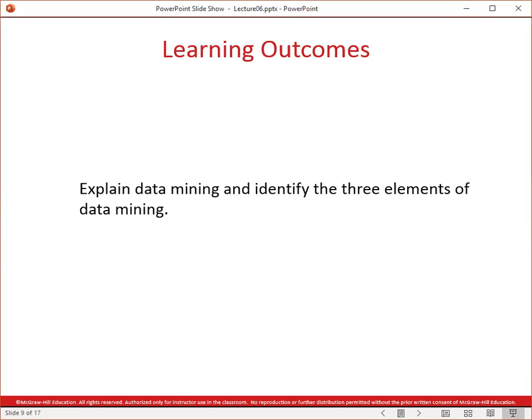Data mining is the process of analyzing data to extract information not offered by the raw data alone. The three elements of data mining include data, discovery, and deployment. Data is the foundation for data-directed decision-making. Discovery is the process of identifying new patterns, trends, and insights. And deployment is the process of implementing discoveries to drive success.